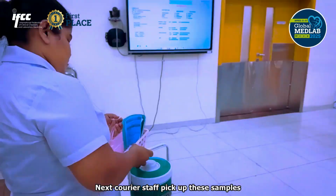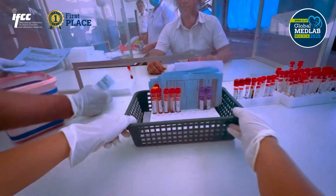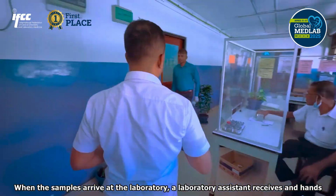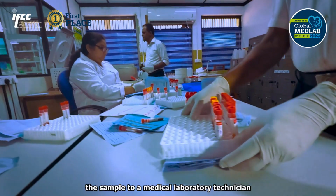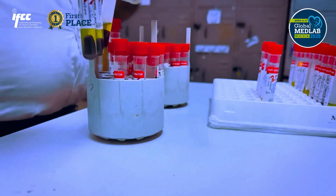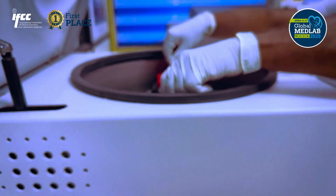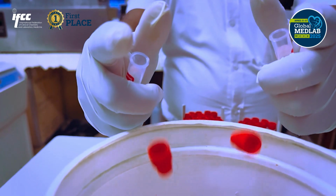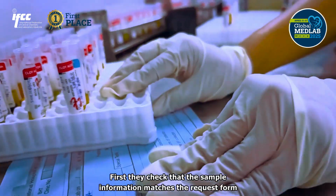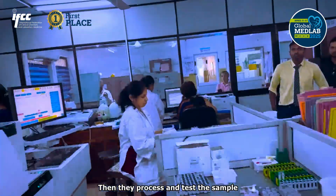Next, courier staff pick up these samples. When the samples arrive at the laboratory, a laboratory assistant receives and hands the sample to a medical laboratory technician. The medical laboratory technician has two important jobs. First, they check that the sample information matches the request form. Then, they process and test the sample.